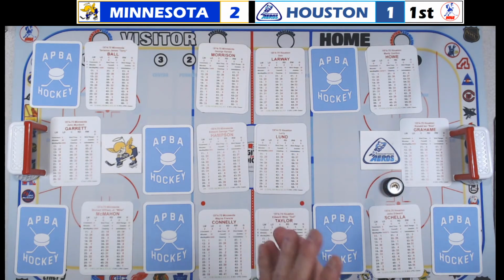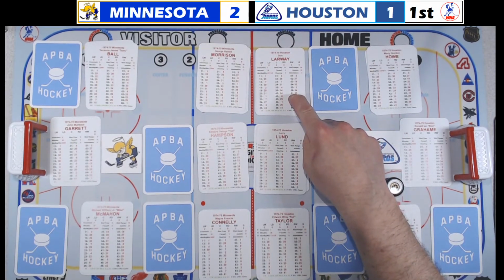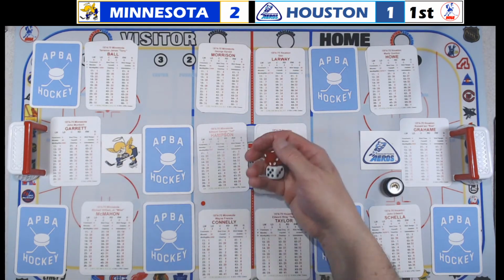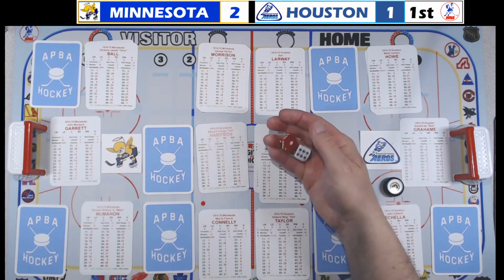I'm probably not going to play the whole game tonight. I might just finish out the first period here, but I want to test out my thing. Mo says, for coincidental, use the minute rating. Yes, you're supposed to on a coincidental. So let's just say this guy gets a coincidental. What you're supposed to do is roll, starting with the highest minor rating, and roll and roll and roll until you find someone.